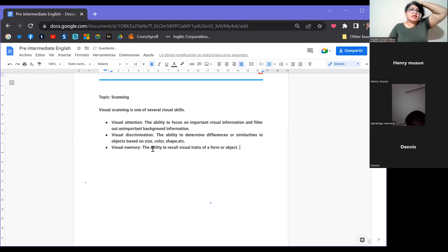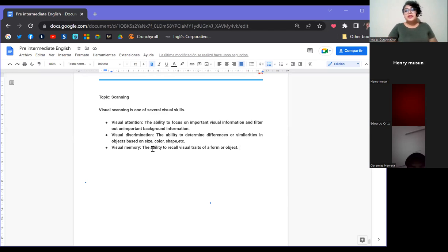So in this case, it's like remembering the things that we have seen. It will be very important that we can focus on some specific points and remember the things that we have seen, because it will help us to use that information for the things that we are doing. Then, visual spatial relationship. And it says that understanding the relationship of objects within the environment.